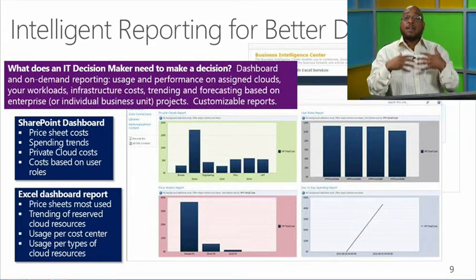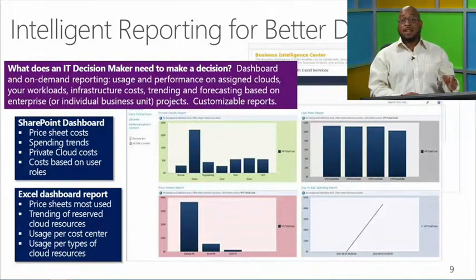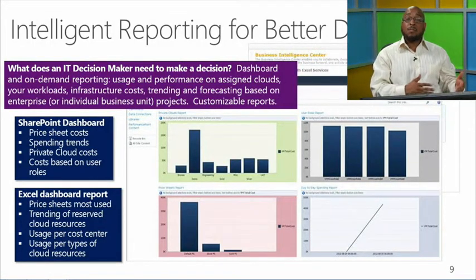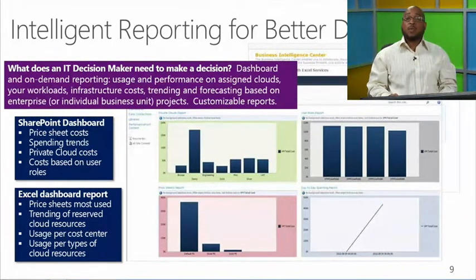We now can think about creating a rich dashboard to bring together price sheet costs. We understand spending trends, understand cloud costs, as well as using Excel to deliver a dashboard as well, if you so choose. Many of our customers are very fluent in Excel, and we want to make sure that we still bring that asset forward to provide some of that similar information around cloud usage and cloud resources. When you put this in front of your decision makers, where they can easily see the trends and impact on their environment and on their financial demands, it helps them to better make a decision to understand which is the best direction for them to go.